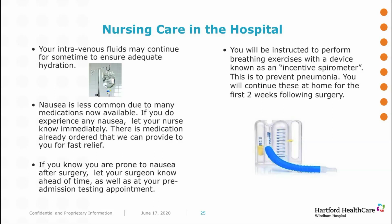Nausea is less common due to many medications now available. If you're feeling queasy, let your nurse know right away. Your surgeon has ordered medication for you that can be administered quickly and provide you with relief. Again, if you know you're prone to post-op nausea or vomiting, let your surgeon and pre-admission center know before your surgery.